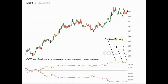What I just want to go to first of all is this arrow here, which is A. This is where speculators build up to a record net long. Commercials drop against them. Prices peak out, okay? They shed some longs. Then we get B. The speculators step up, that drives that rally, okay? So B, which is smaller than A, then look what happens. We come up on C.